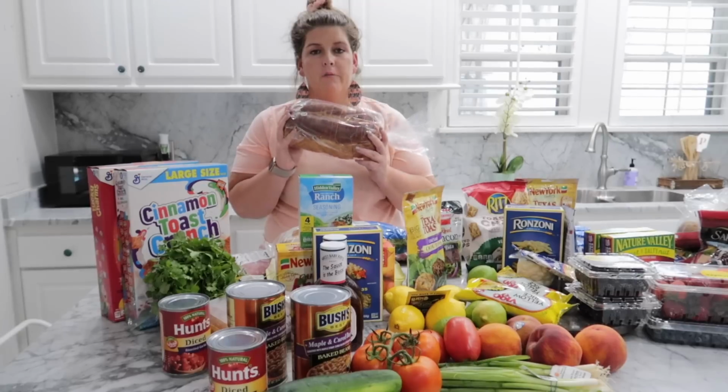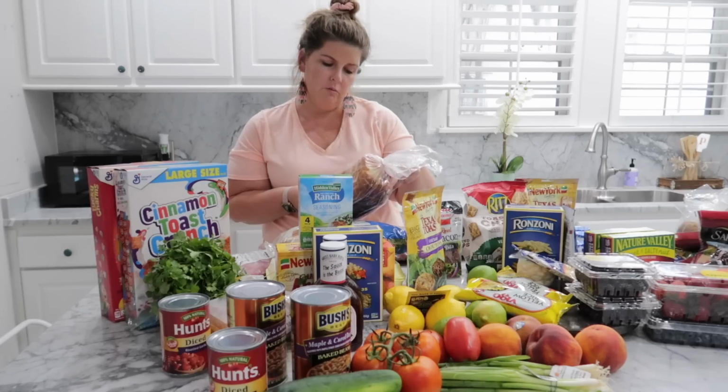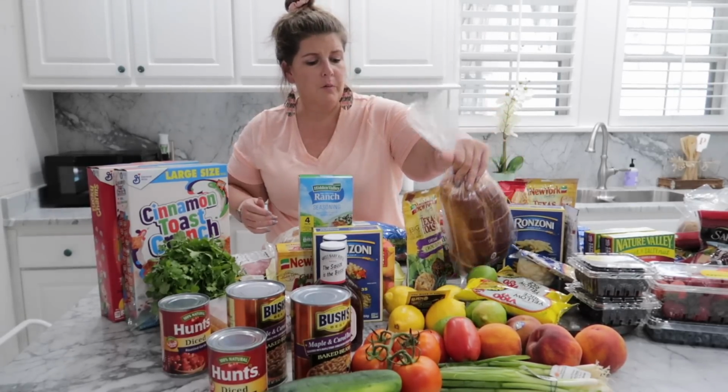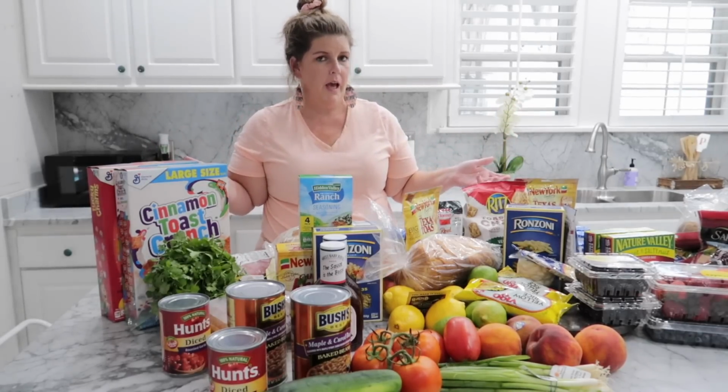We love to get a fresh loaf of bread from the bakery. This week we got the original recipe home style white bread. So that's what we got from the grocery store. This will probably last us about a week and a half.